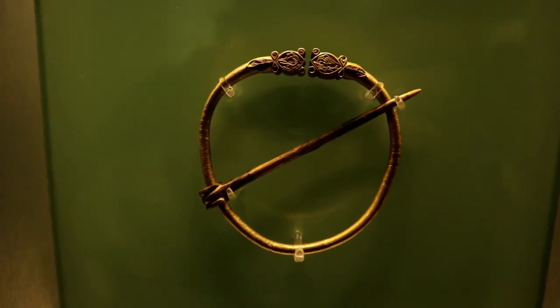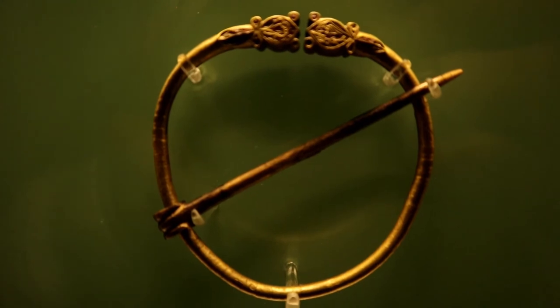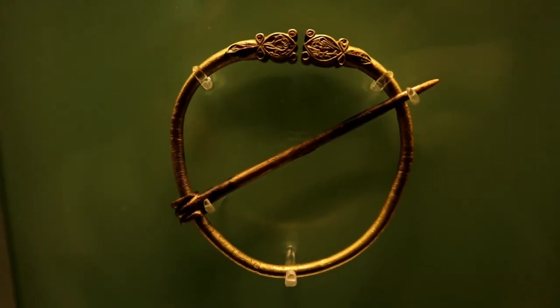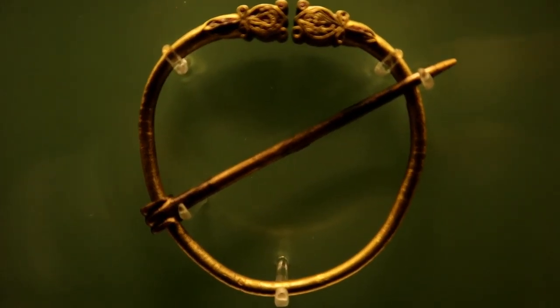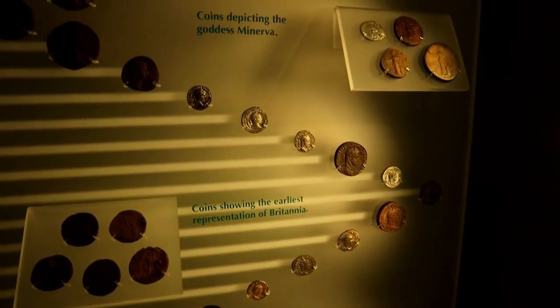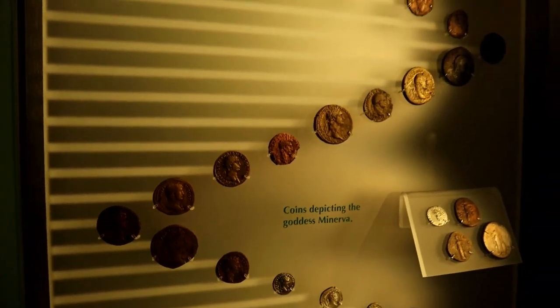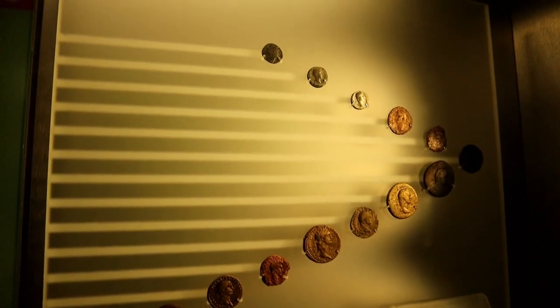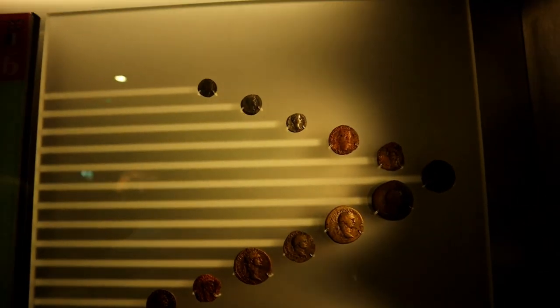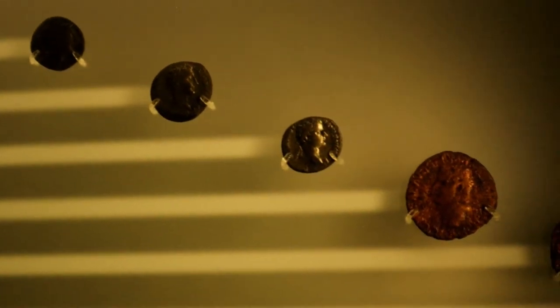Here is a late Roman brooch, thought to be from Ireland. Look how well conserved it is. Some real coins from at least 1,500 years ago. The top coins are 2,000 years old.